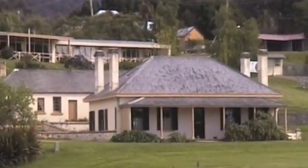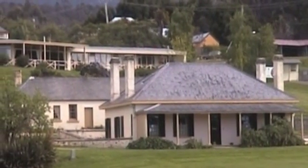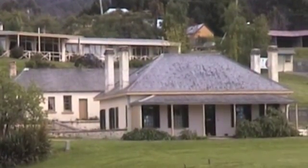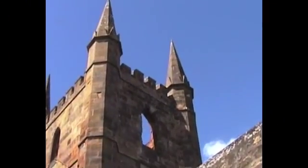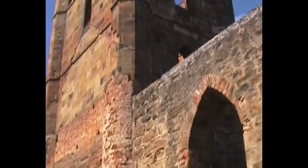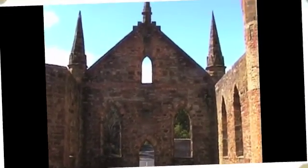That house there was the doctor's house. I can't remember it all already. We're going on a ghost tour tonight, and I believe we're going down into the dungeons of the building behind it, which will be quite exciting. Unconsecrated church, minus its roof. Just to give you an idea of the size, it's quite big. I'm standing almost at one doorway and can just now get the other end in.